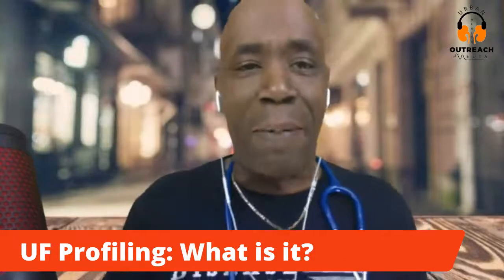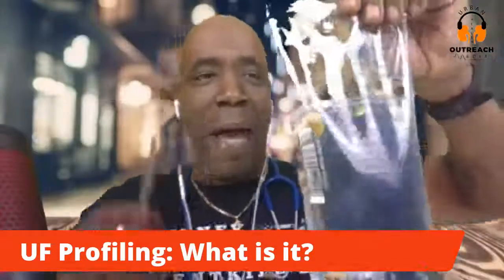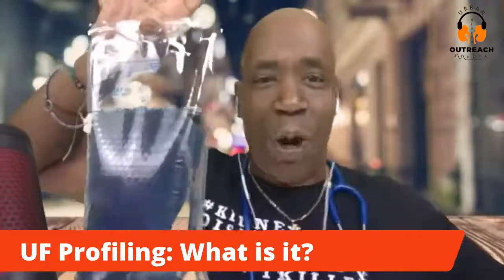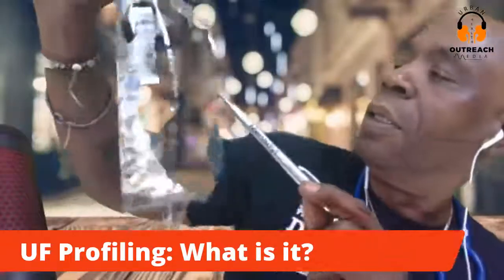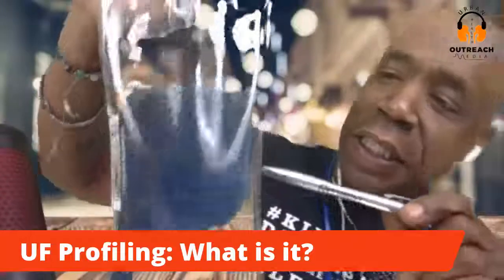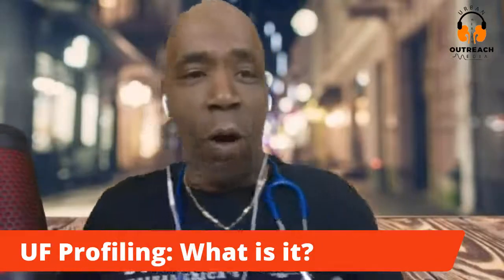Now, let me show you. I have my teaching tools today. Let me show you what 500 would be. All right, this is a bag of normal saline that you see at the dialysis center. You are used to it. So right here, from here down, is 500 cc's of fluid that will be removed from your blood over an hour.